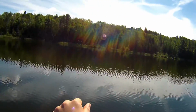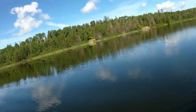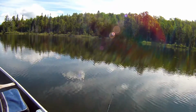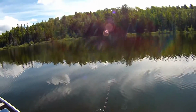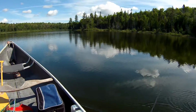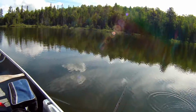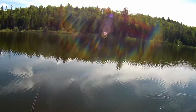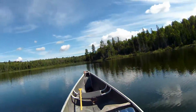So right now I'm just trolling. There's a big weed bed way up here where I'm heading to. So I thought I might as well just troll my way up there, see if I can hook into anything. I am just trolling with a red bevel spoon. I'm about 30 feet back. I'm guessing the water is about 10 foot deep in the middle here.